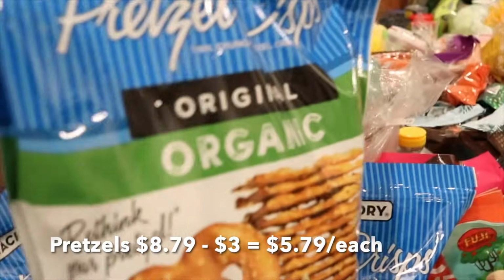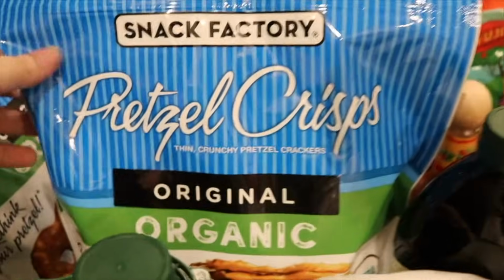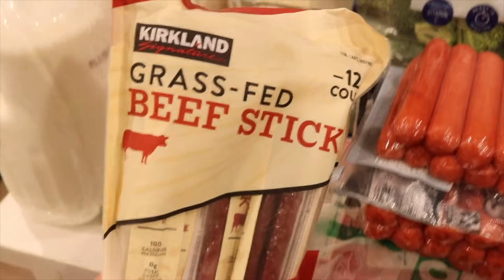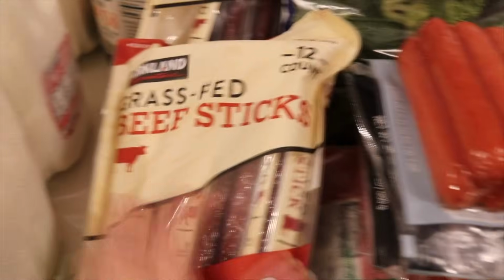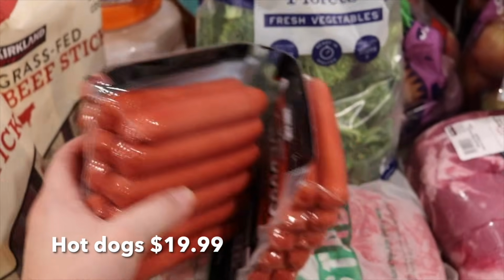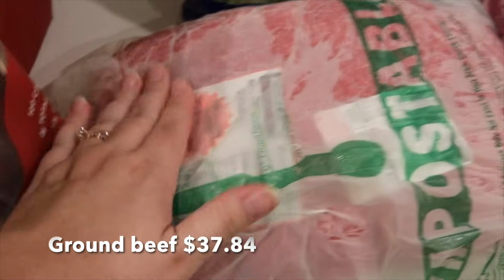These are currently on sale at Costco, so I grabbed 3. I believe they were $3 off. I'm gonna be trying these. They were a good price. So we got some more hot dogs. I'm trying to utilize these in like little Depression era type stew things. Got some more ground beef. We put some stuff on it.